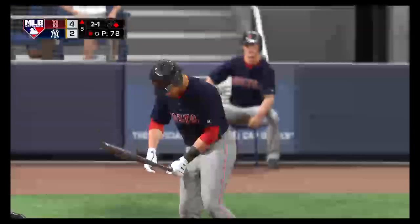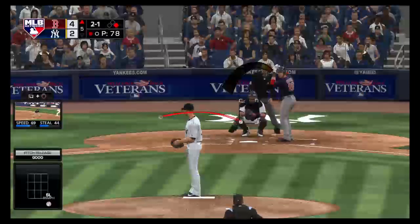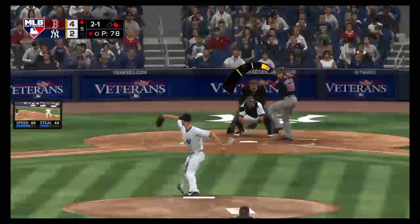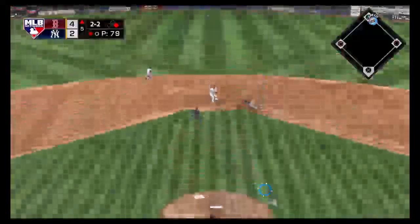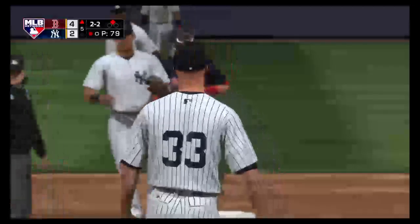Pretty good pitch and a great take there. There's not a lot you could do with that slider breaking down and in unless you can catch it way out front and hook it down the line. You see a lot of swinging misses on those. Benintendi's on the move. In there, now the throw. And it's far too late as he steals second with ease.